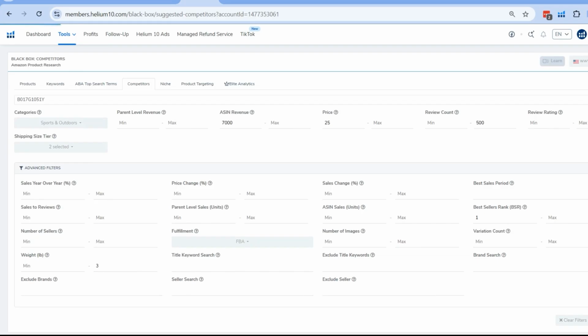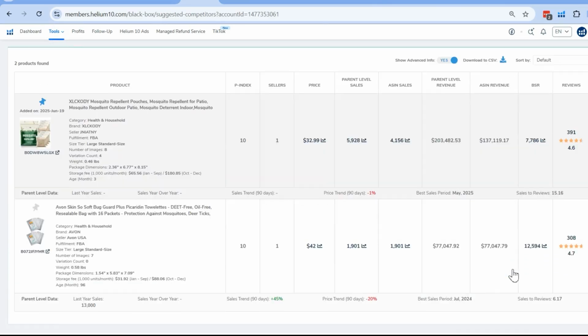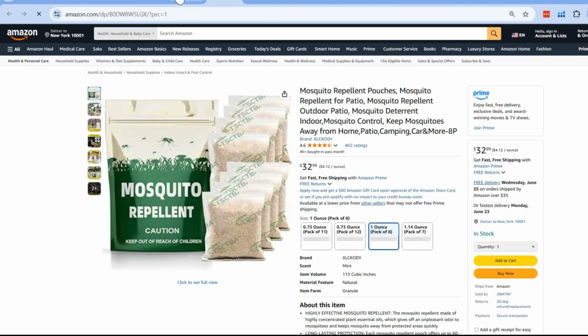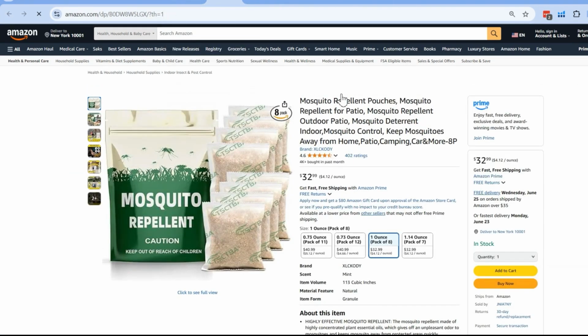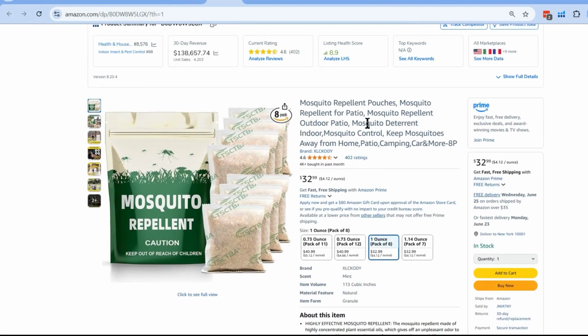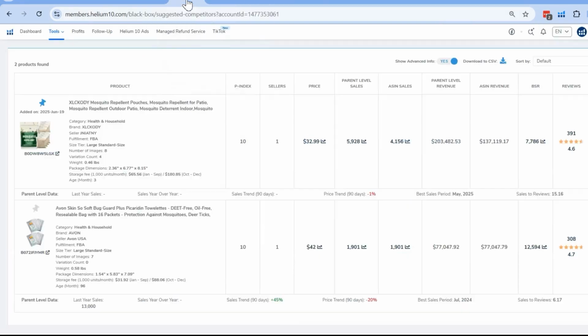The products we discover under this competitor's catalog include mosquito repellent pouches. The main product was the mosquito repellent bracelet, and the related products that we see from our filter are the mosquito repellent pouches. The related products could also be the entire line of outdoor mosquito control products, catering to different buyer needs: home patio users, campers, and travelers. We can also add in a product of mosquito repellent for patio and mosquito repellent for outdoors.